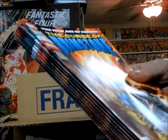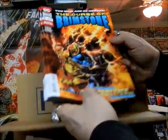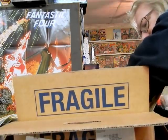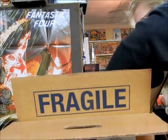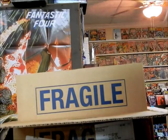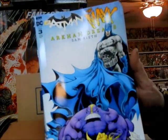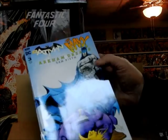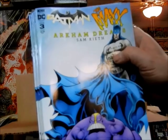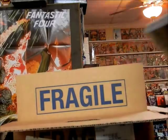The new issue of Curse of Brimstone. This has Dr. Fate in there, but not for long. Let's see what else is in this box here. I see one of the covers is to Batman: The Maxx. This is cover B for The Maxx, and Batman by Sam Kieth. I know Sam Kieth has a lot of fans, but what exactly is this supposed to be on Batman's chest? Is that supposed to be a bat? Because it doesn't look like a bat to me.